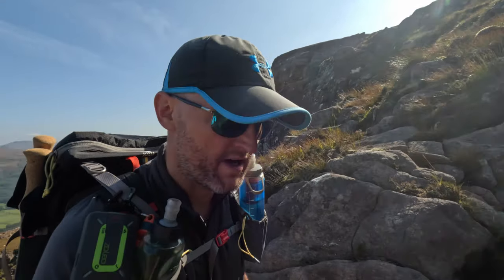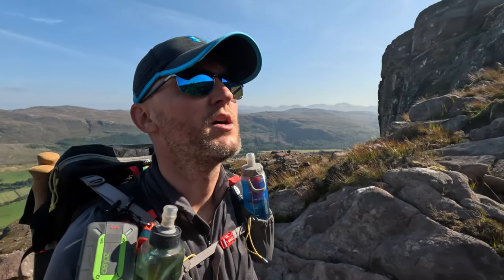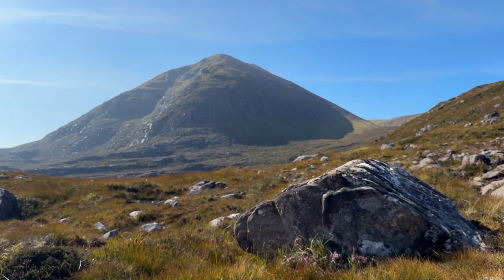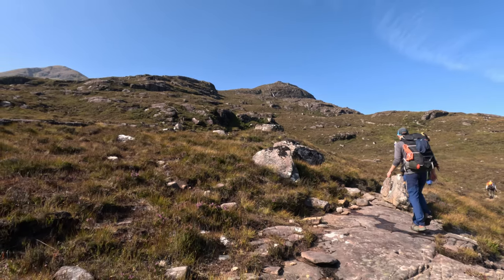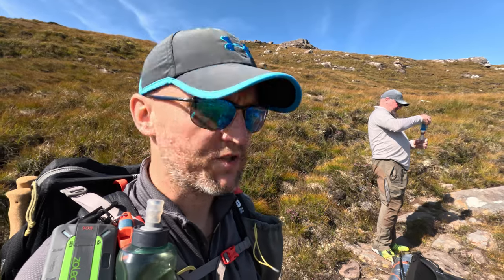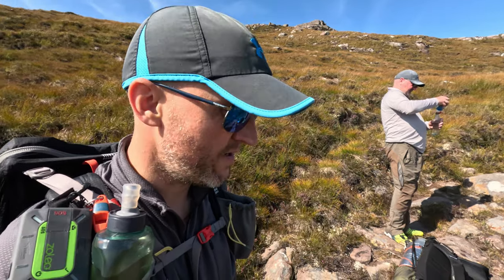Just over an hour gone, and got about 400 metres under our belt. So we're nearly halfway there in terms of altitude. Distance wise, I'm less sure. But aye, we're making slow but steady progress. Haven't seen much in the way of water, so whenever we see a trickle, I'm going to top up.